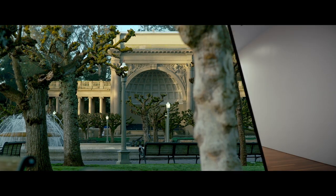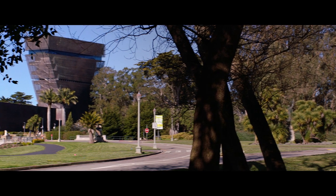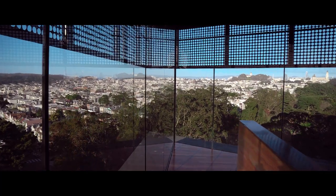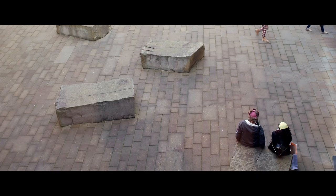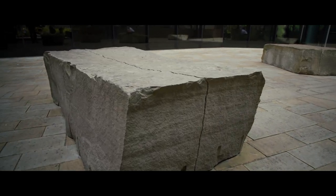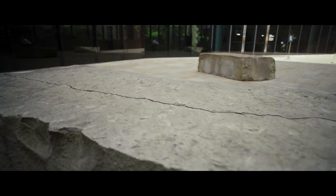I think a fun thing for visitors coming to the De Young is as they approach the museum, their eyes probably naturally drift upward to the beautiful dimpled copper facade, the soaring tower. But if they take a minute to look down, they'll find Andy Goldsworthy's Drawn Stone. It's a small crack that leads from the sidewalk over some boulders and then finally into the entrance of the museum.